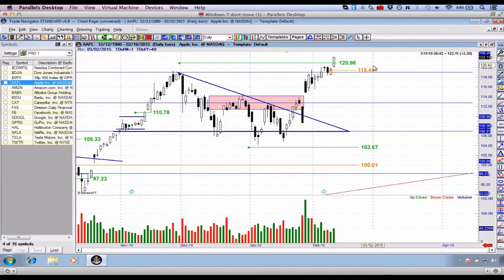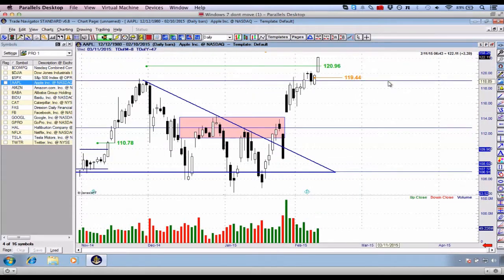At the moment, if you're in this, place a stop. I'd place it around 119.44, below the open of this window right here. This is going to act as support in the event that Apple comes back down, retests, and then sets up for a bounce continuation.